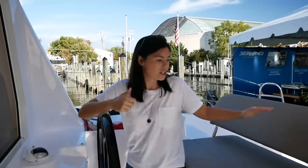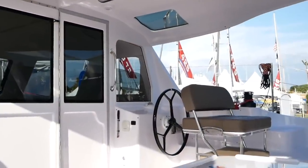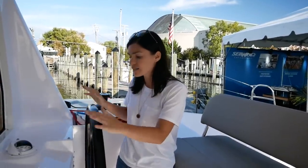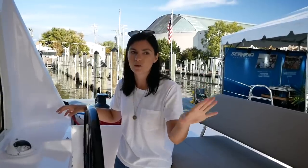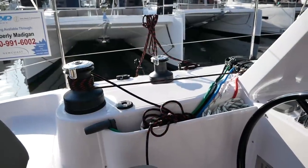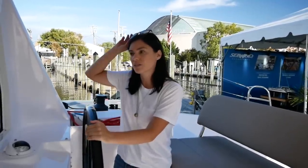So you can actually change the backrest so that it is facing the other way, so that you can sit facing the cockpit, facing aft. Or you can obviously have it this way where you're facing forward. This is, I believe, a glass helming position. This particular helming position doesn't have all your controls. All your controls are at the other side with your winches and your lines. But they're otherwise equal, and you have fantastic visibility from this position.